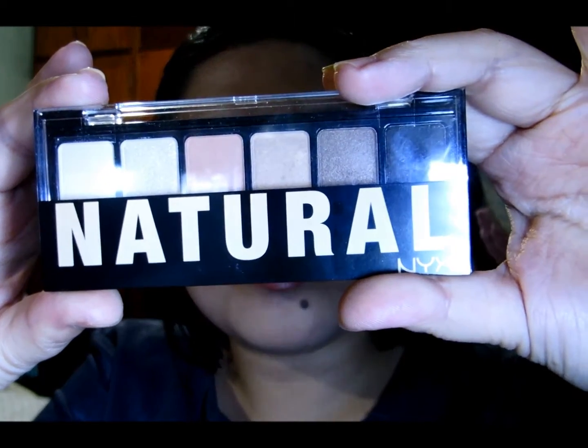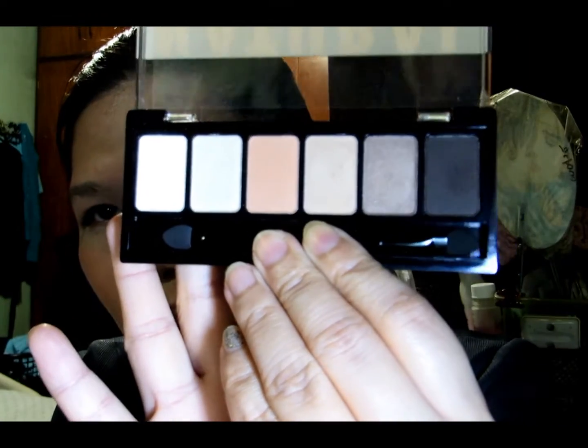I bought this natural eyeshadow palette from NYX. I think this is the new one. They have the smoky one, but I'm not a fan of purple, so I don't buy that. Look at that, such a pretty color. I did a tutorial using this. This is the star of the video on this look. So yeah, that's that.